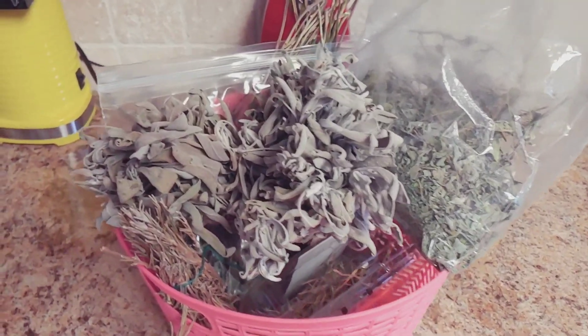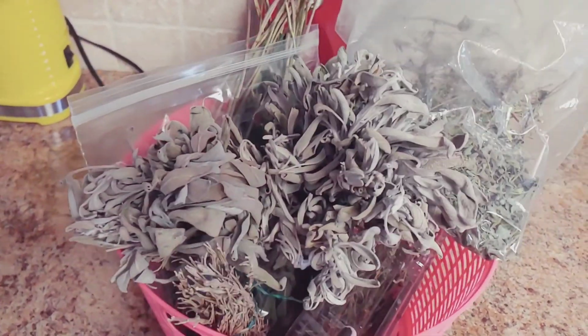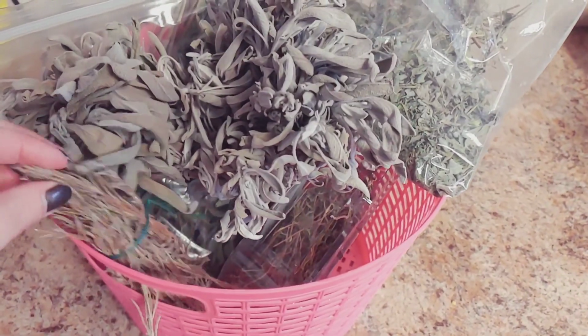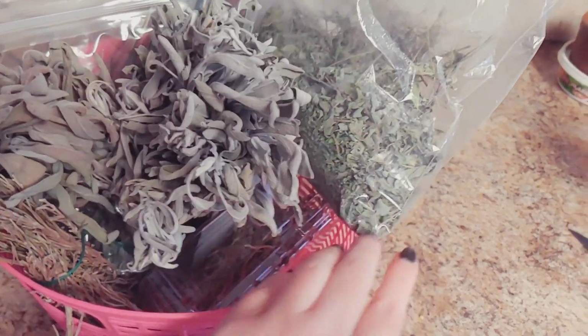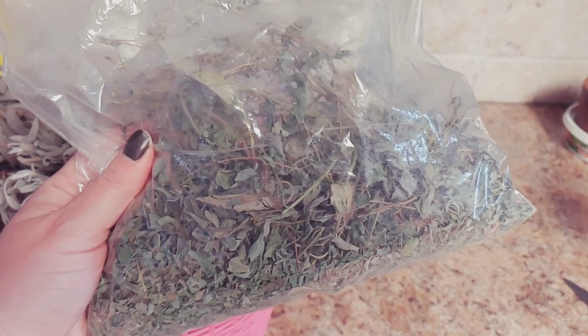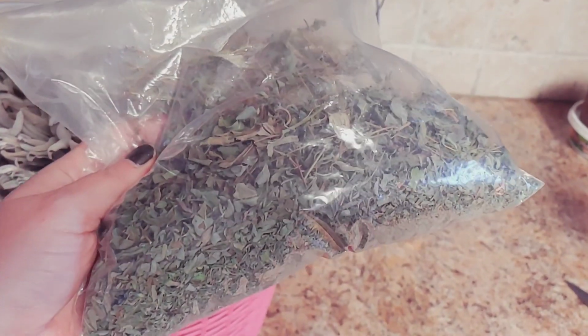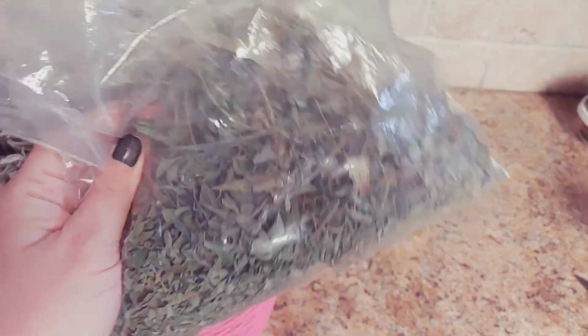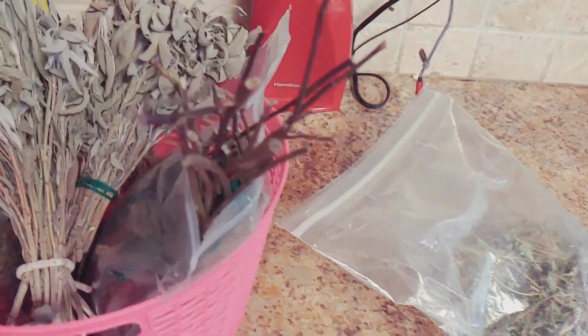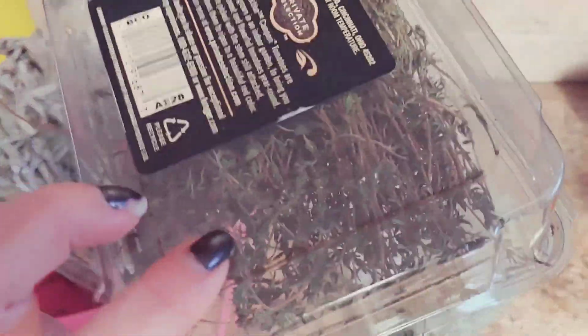So I'm really good about drying herbs, but not so good about putting them away. So this is some sage that I had already dried, some rosemary. This is actually from last year's garden. This is a bunch of mixed herbs. I think there's oregano, basil, and thyme in there. It's all dried, and I kind of crunched it up, and we'll get the stems and stuff out of there. And then this is some dried mint and some more dried thyme.